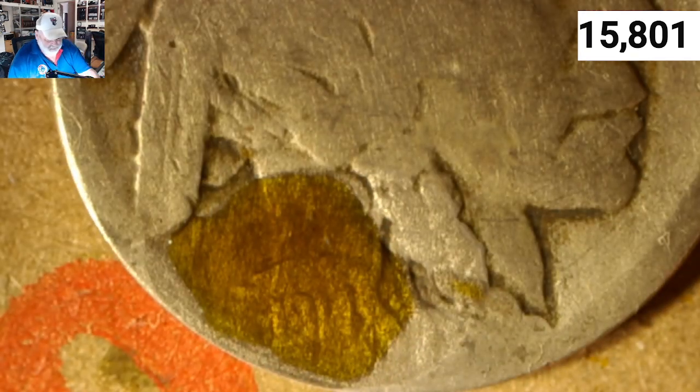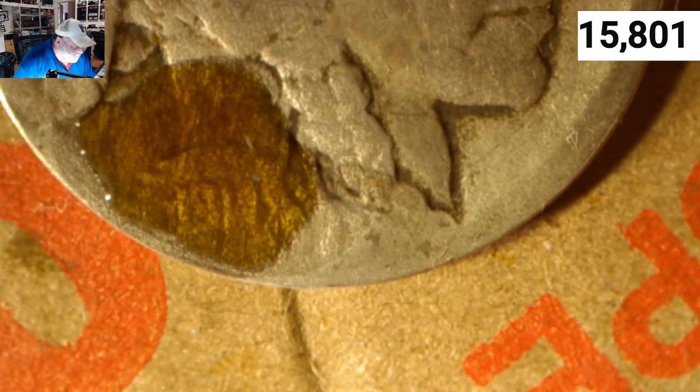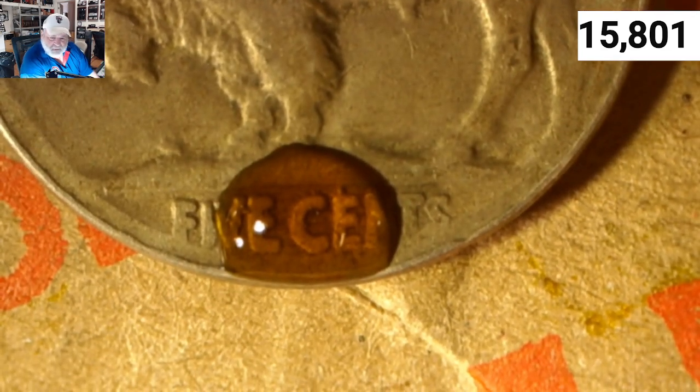1914, I can see it now. I can see it when it's wet. I think that's a 1914. That one is a 1916D. 1916D, we do have one in the book. It's 13.3 million. See if our mint mark popped out on this. I don't see a mint mark.